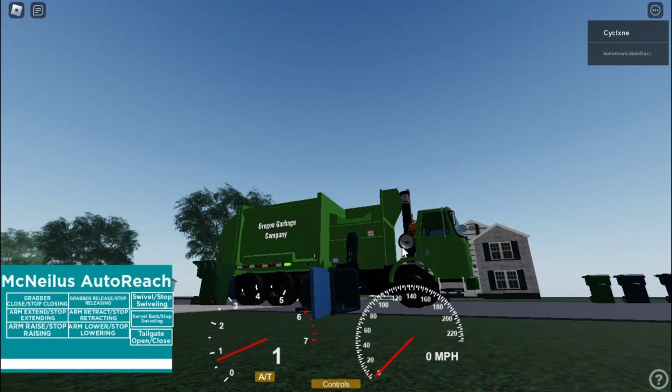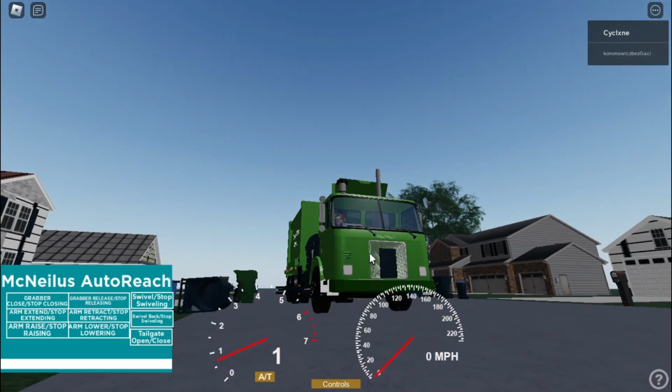I might not use interior view for this video, but I'm definitely using exterior view for most of this video. Alright, let's go.